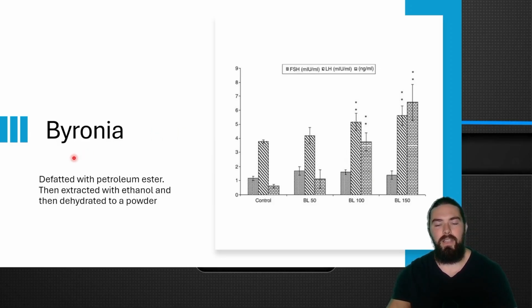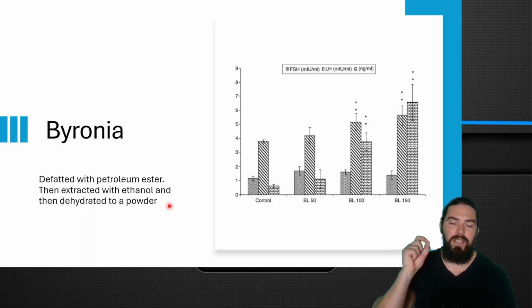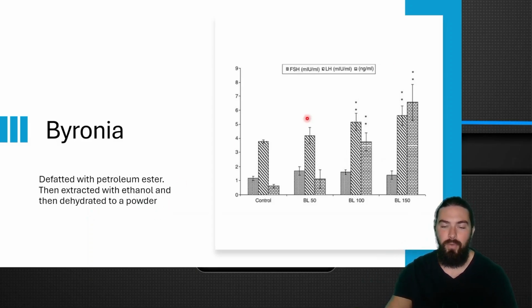In this study, it was rats, and they made an extract of Byronia. They first defatted the seeds with a petroleum ester, then extracted with ethanol, then dehydrated it to a powder. You can see FSH increased, LH increased, and then testosterone also increased. The higher the dose, the bigger the increase in testosterone, and LH also went up.